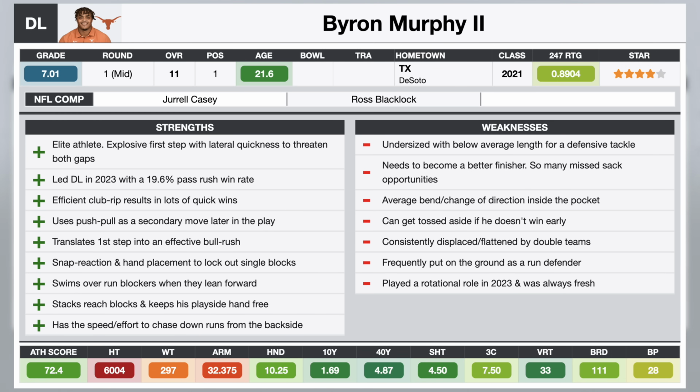And then despite being a little bit undersized, he is a really good run defender and tackler. He's borderline dominant against single blocks. He does a great job of flowing with outside zone and outpacing reach blocks, keeping his play side hand free. Against double teams, he gets really low to the ground. Sometimes he's even like crawling on the ground, laying on his stomach, and then he bounces back up into the backfield.